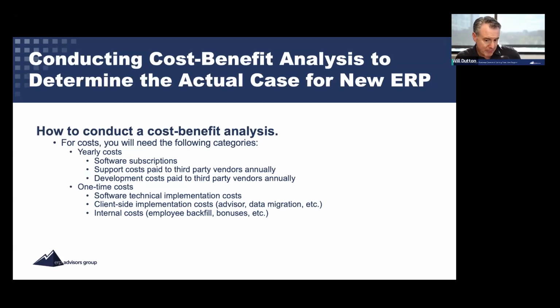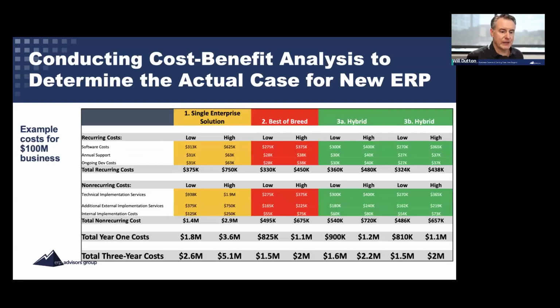And let me just show you a model without freaking you out too much. This is like a $100 million business. This isn't a huge organization, nor is it a small organization, but you can start to see where these costs really add up. So we talked about the recurring costs and the non-recurring costs. So we sort of just say, year one cost, this is what it's going to be.